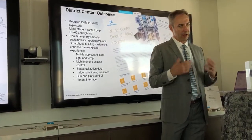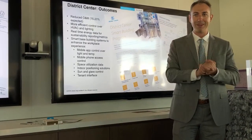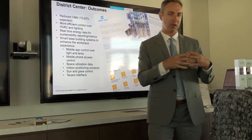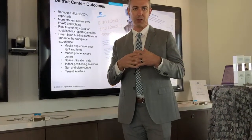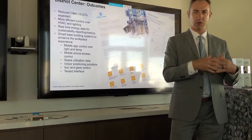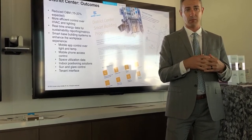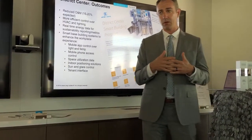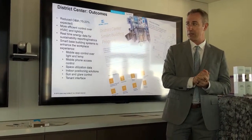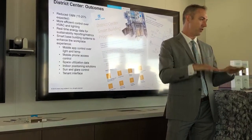So what are the outcomes of all this? We have some friends from DC SEU in the room. Having this connected technology really improved how well the building operated. So the expectation is that we're going to see about a 15 to 20% energy reduction. And it was great that DC SEU was able to look at that as an energy performance measure. So there were actually some incentive funds that we've pursued as part of this project to really capture the good work that was done in managing the building's energy spend.